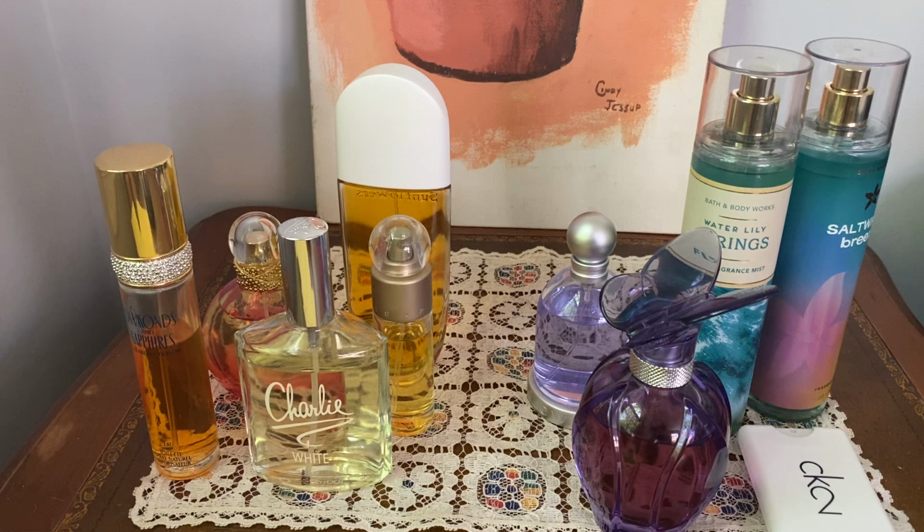Today I wanted to share 10 aquatic fragrances. Aquatic fragrances are some of my favorite fragrances, and I'm using them more and more, enjoying them more and more, and looking forward to them more and more.